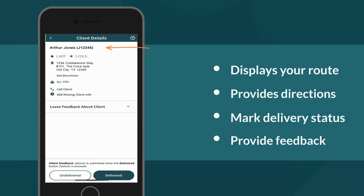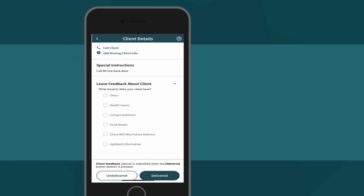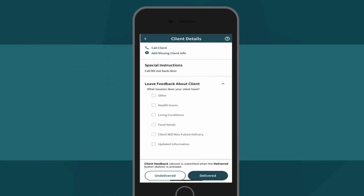The mobile app displays your route, provides you with turn-by-turn directions through your phone's navigation, and lets you mark your meals as delivered or undelivered in real time. You can also leave feedback about clients' needs on the app for the Meals on Wheels staff.